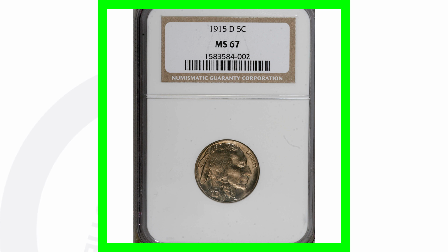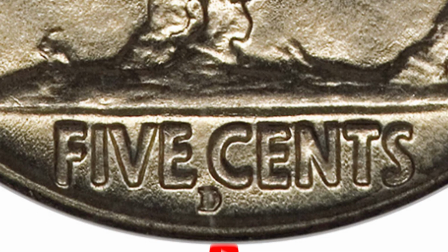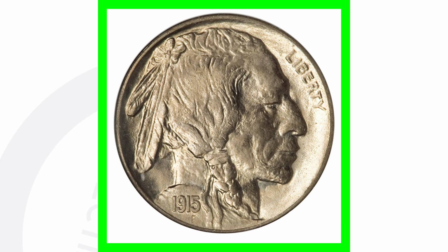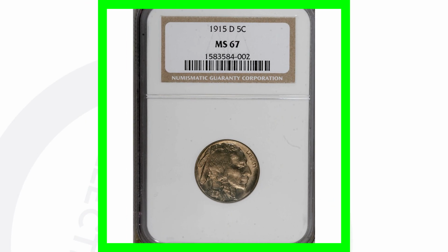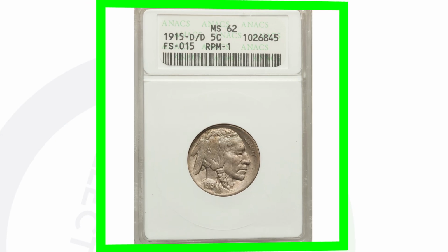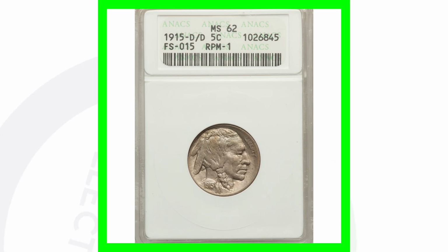Now, same case here, but this is the D mint mark. If you're not familiar with where the mint mark is going to be, it's on the reverse of the coin at the bottom, in between the words 5 cents. So if you guys are new to coins, coin collecting in general, that's where the mint mark is going to be, or it will have no mint mark at all. So you'll have a no mint mark, D mint mark, or S mint mark on these Buffalo nickels. This coin's graded by NGC at a mint state 67, and that's where the value comes in at. This coin sold for over $20,000. That's right, $20,000.